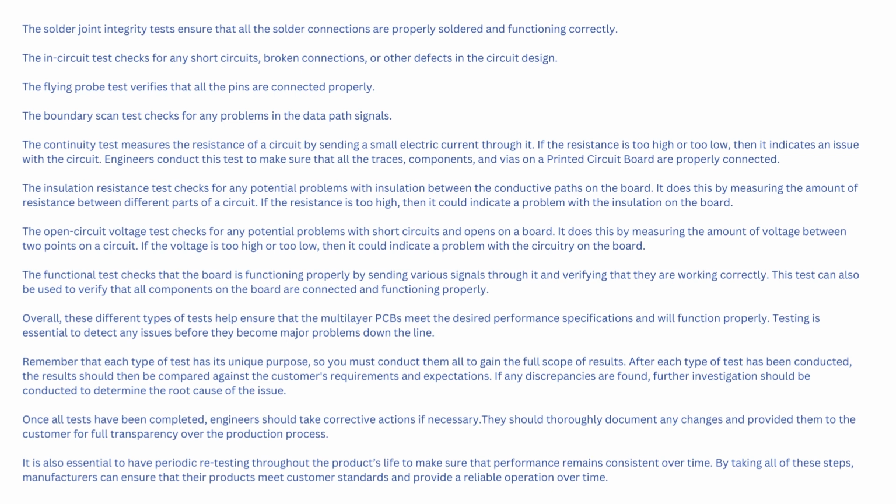scope of results. After each type of test has been conducted, the results should then be compared against the customer's requirements and expectations. If any discrepancies are found, further investigation should be conducted to determine the root cause of the issue. Once all tests have been completed, engineers should take corrective actions if necessary. They should thoroughly document any changes and provide them to the customer for full transparency over the production process.